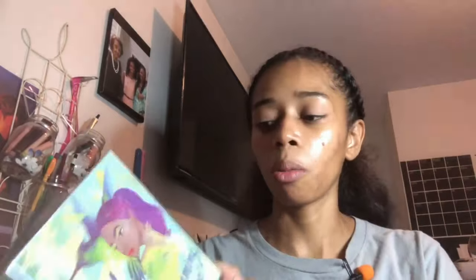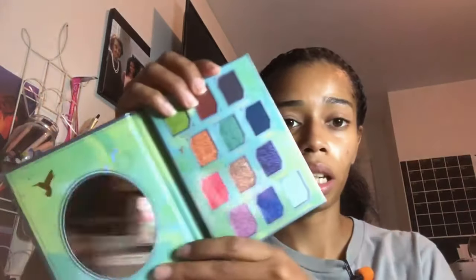Okay, let's hop into all three palettes and just take a look at them, although I'm only going to be working with this one today. So this is the Hummingbird palette. There are mirrors in each of them. The design of the palettes is absolutely gorgeous, and this one has a lot of colorful shades, and it's more shimmer heavy, which I like.